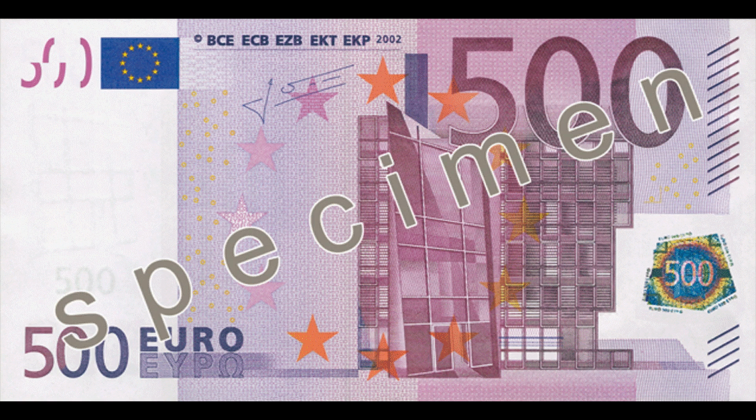Like all euro notes, it contains the denomination, the EU flag, the signature of the president of the ECB, and the initials of said bank in different EU languages, a depiction of EU territories overseas, the stars from the EU flag, and 12 security features, as listed below.